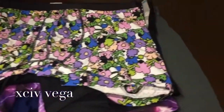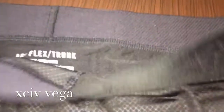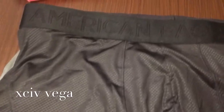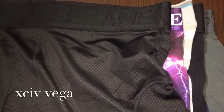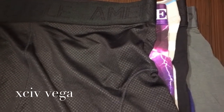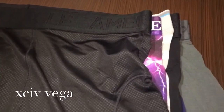Next up is the American Eagle. Let me see what it's called. The Flex Trunk. Now these don't stretch as well. They sound really comfortable. I haven't worn them yet. They look like they're gonna be pretty hot. They look like they're gonna be pretty warm. They claim to breathe, but I think as far as cotton and as far as the modal goes, this is gonna breathe less.